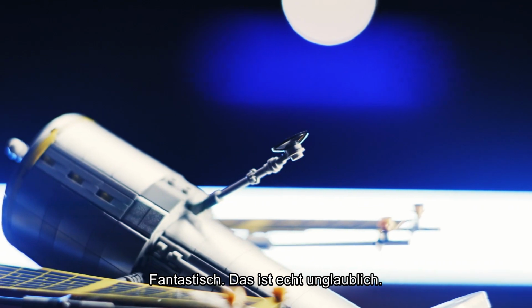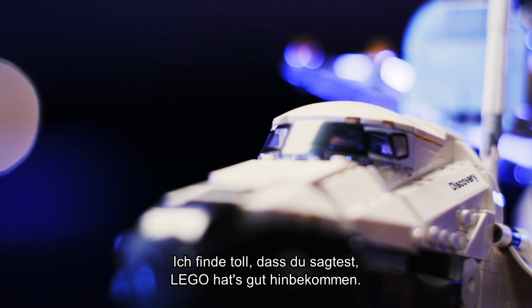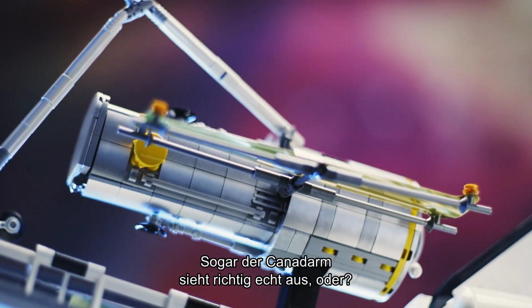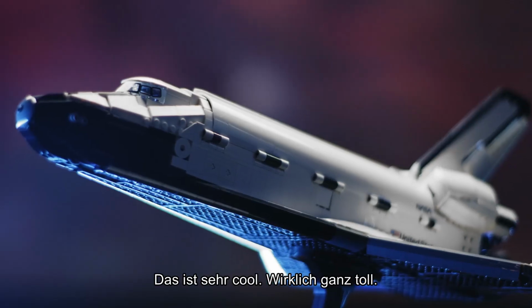Fantastic. I mean, this is unbelievable. And I appreciate the fact that you said LEGO got this right. Even the Canada arm is actually looking legit as well, right? It's very cool. This is super duper stuff.